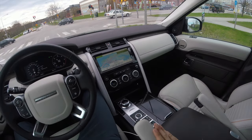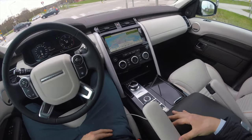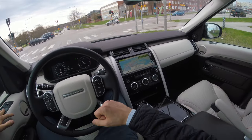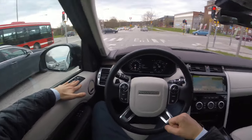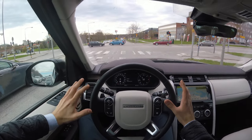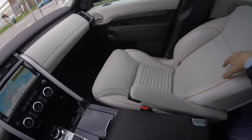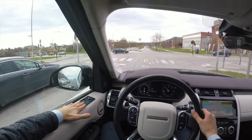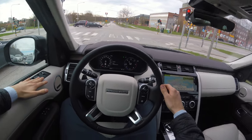I have this nice arm support here, and I also have this big thing here. So I basically put one hand there and one hand here, and I can drive like this, and it's very comfortable. Also in these big seats here, you feel like a pure boss in this car.